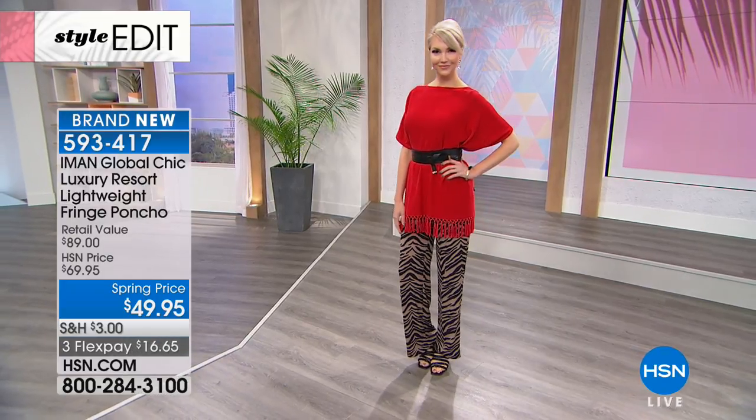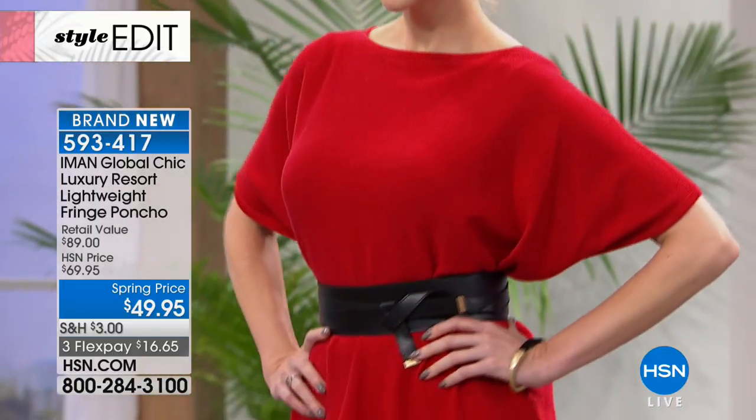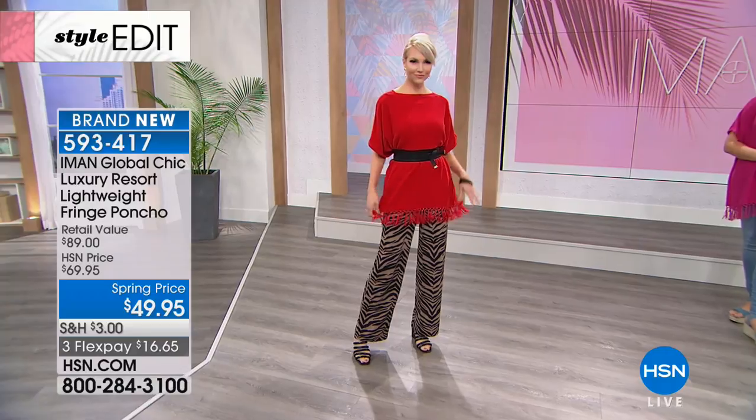And look, she's wearing it with the palazzo pants. Love it. In the black animal print. Look how great that is, that red with the belt. Look how great that is. And you know, when you say, oh, it's a poncho, isn't it too heavy for spring, summer? No, it's a lightweight poncho. It's like a great... And you know what I love about it?